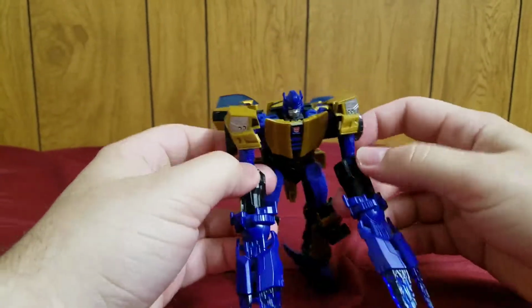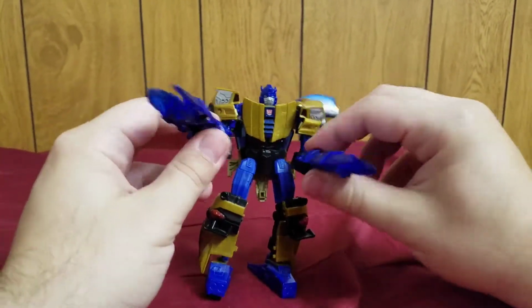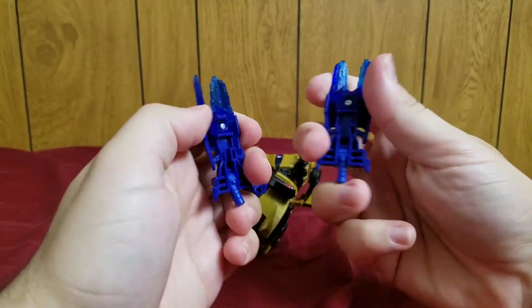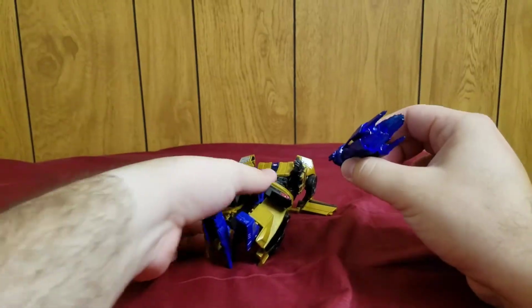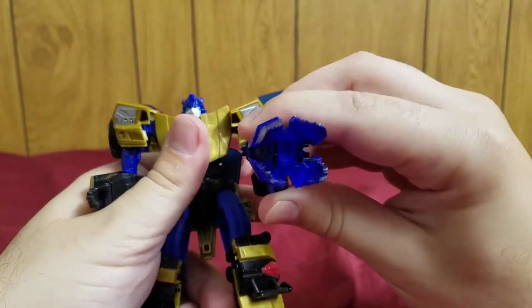There you just plug them in each hand, and he's got his 2 stingers. But these weapons have another function too. You can actually combine them. So there's like these pegs here inside of them. Just plug them together. Then you have one big stinger cannon, I think, which he has.